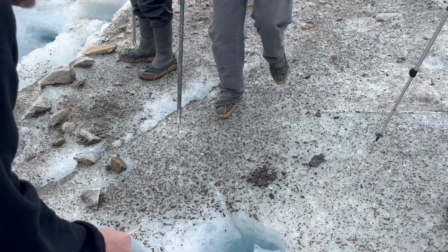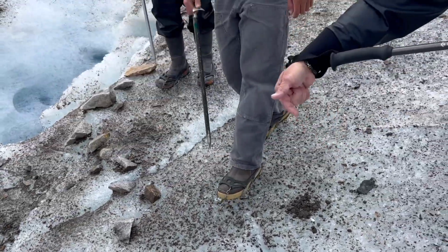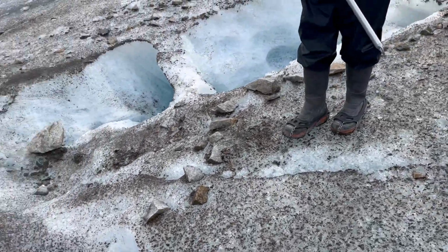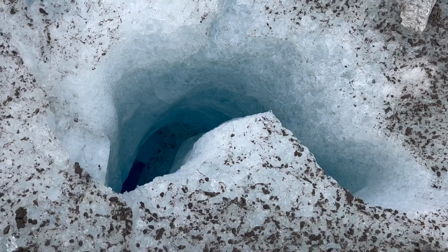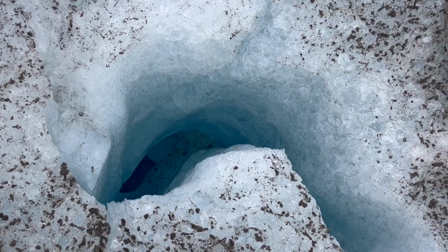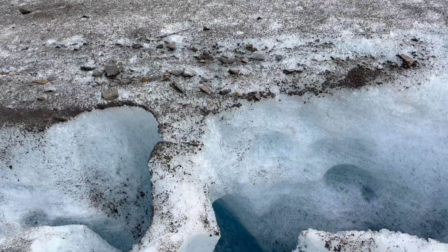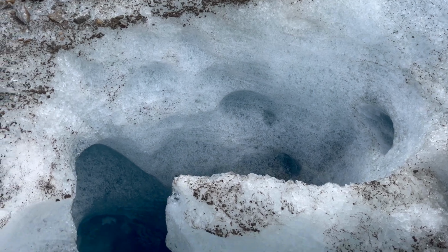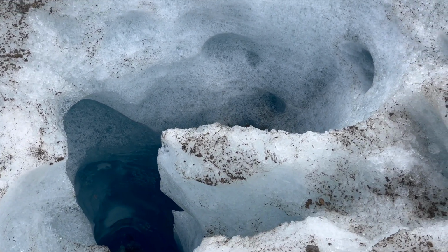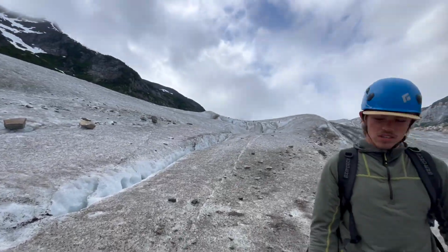I think the best one might be like right over there. Yeah, stand over there. You can see way down. Yes, those are called moulins. Some of you already know, but basically pits through the ice, water. Oh, okay, a moulin as well.